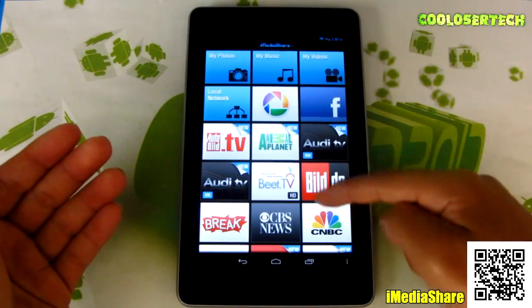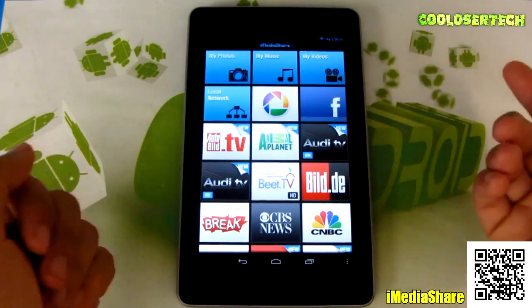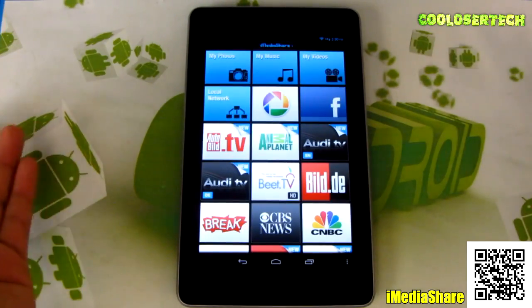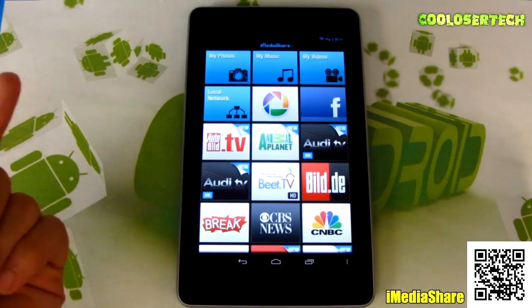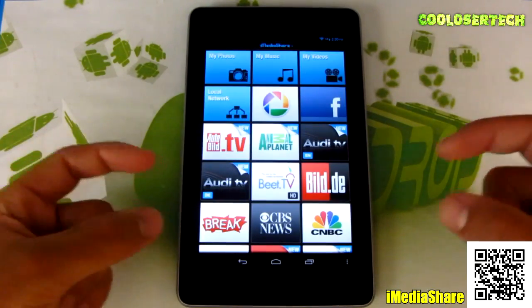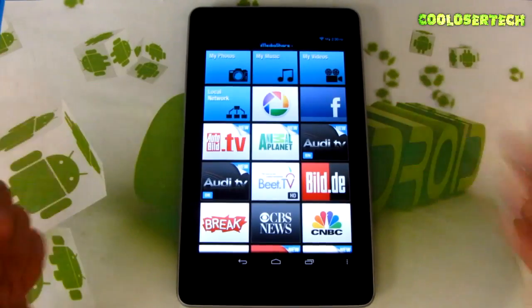You can see these are all the little services that I got here that I can stream to my TV. Really cool. Real quick, I'm not going to go into it and show you guys because it's going to take me longer to do it. Make sure you got an internet-ready TV that has DLNA. If you have those little USB dongles on your TV where you can hook up a router that can transfer this stuff, go try it out for yourself.